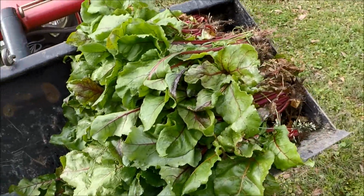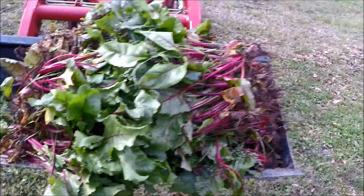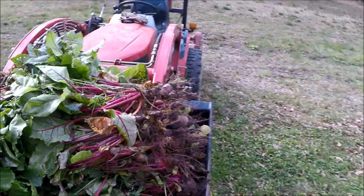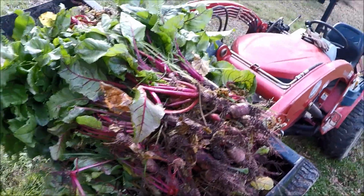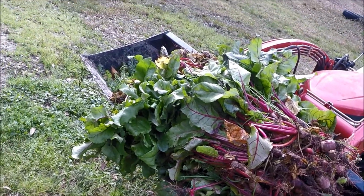So I got some busyness coming. All right, that's the load of beets. That's everything picked. I mean, some of them are real small, but I'm gonna try and see what I can get out of the whole thing. That's a lot of leaves in there.